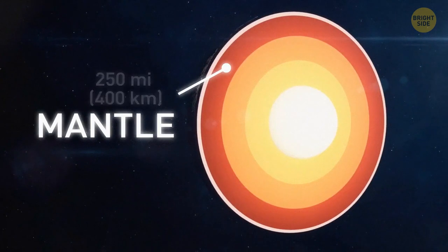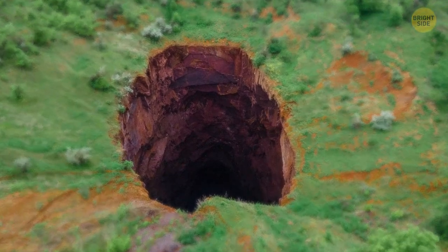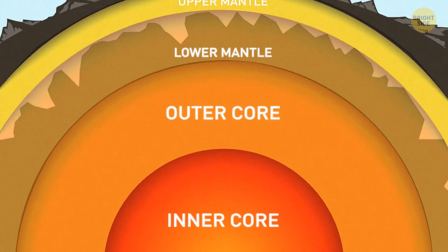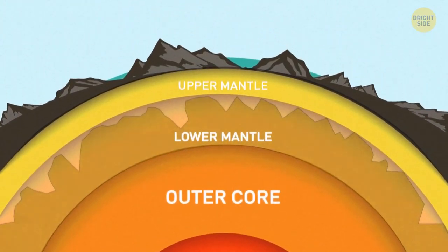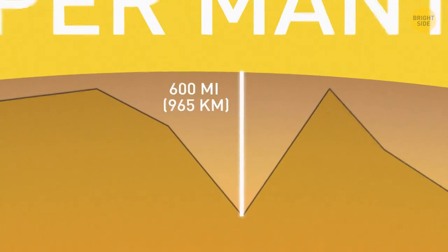The transitions go down 250 miles and then 410 miles. And in this bottom layer, scientists keep discovering the hidden landscapes. The mountains in the mantle are more rugged and much larger than the ones on the crust. Scientists found a mountain range with peaks higher than Mount Everest. Some of them are as high as 600 miles.